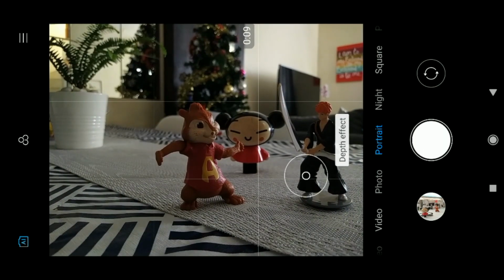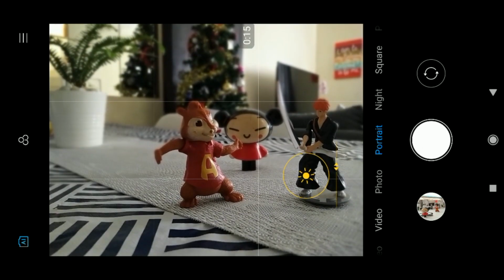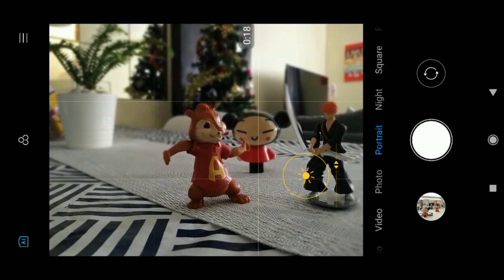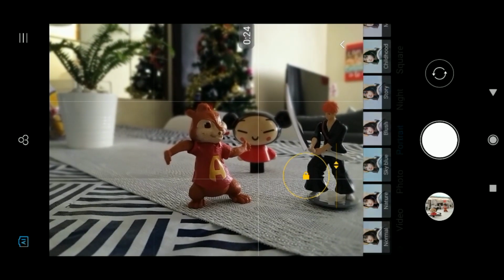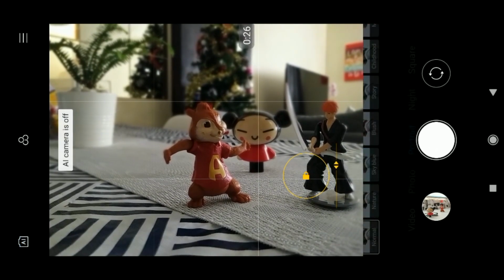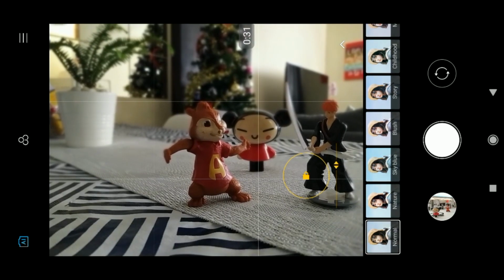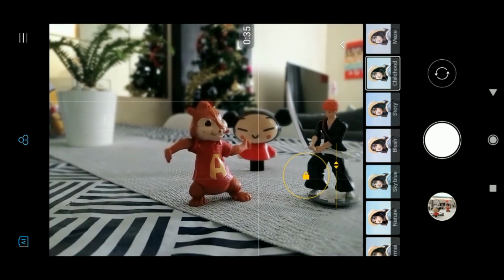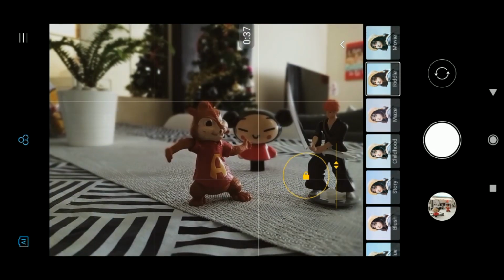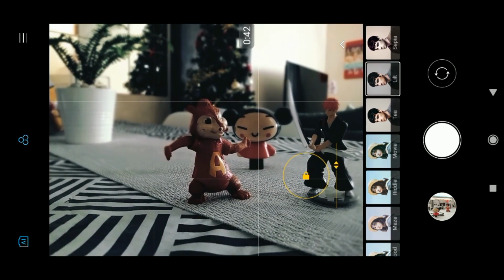For the portrait mode menu, you only have the camera AI and the built-in photo filters. If you also notice, the circular icon on the screen turns yellow because now the exposure is locked. From the built-in photo filters, you can add effects on the photos to make them more interesting. There's a lot of effects that you can choose from, like movie, tea, sepia, and black and white.